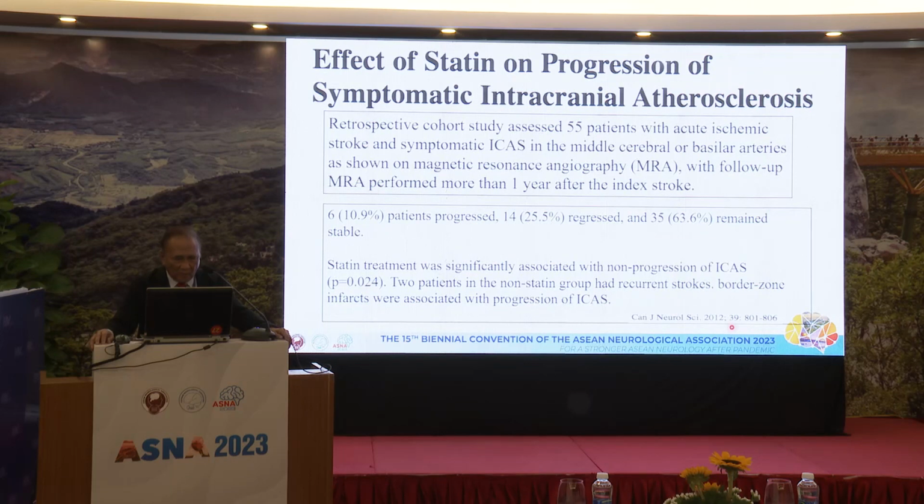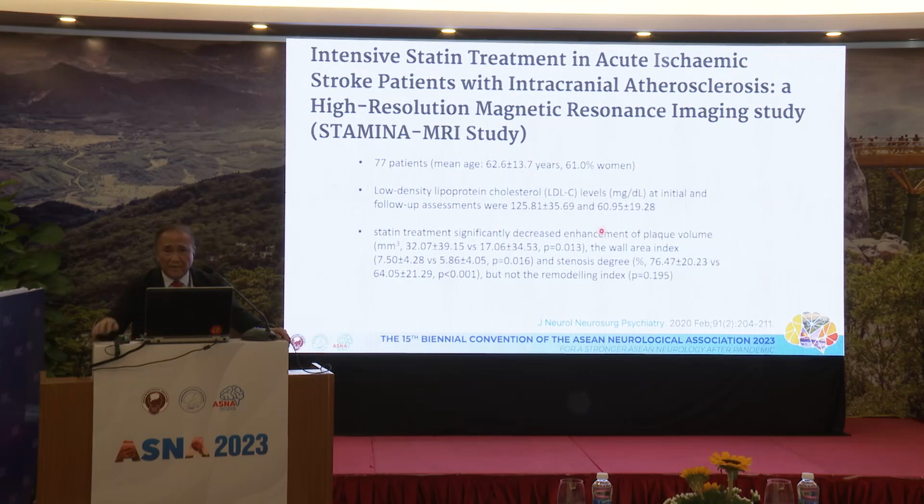What they've shown is that about 10% of these patients progress in terms of their intracranial stenosis, 25% regress, and 63% remain stable. So in other words, this is again a surrogate outcome utilizing MRA amongst patients who receive statins in the management of intracranial stenosis. So indeed, it's now recommended that those patients with intracranial stenosis should receive high-dose or high-intensity statins.